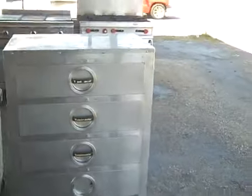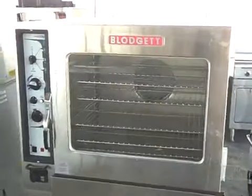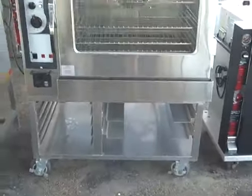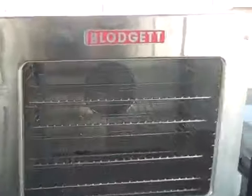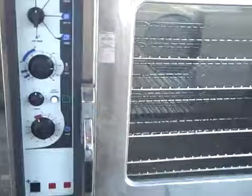Take a look at some of the really nice stuff. Got a four drawer Toastmaster bun warmer, the Metro holding cabinet. Look at this Blodgett, guys, on a stainless steel rolling stand. Look at the inside, how clean this thing is. I'm telling you, you need to be here. Beautiful convection oven. Clean as all get out, all the way through. You just don't get them like this every day. And actually, you never get them this clean.